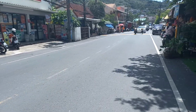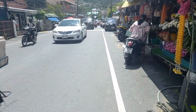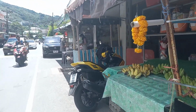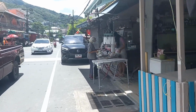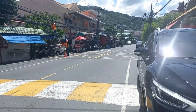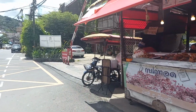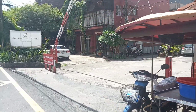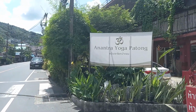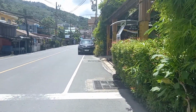A flower shop here. Fruits. All the snacks. All the sweet foods right here. Walk around and then if you're hungry, there's always food along the way. So this is another yoga place. You got drinks everywhere, foods everywhere.